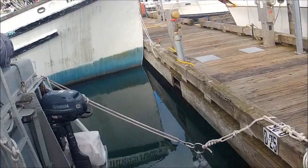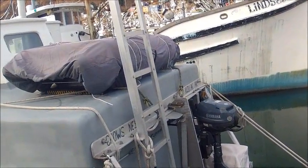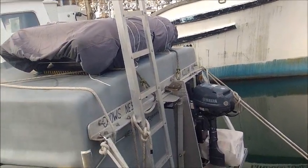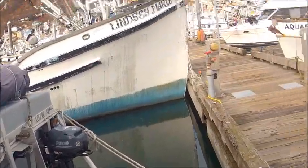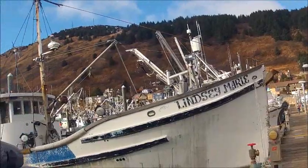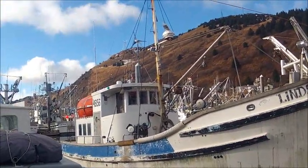Got his propane back here. I don't think that's one because it has its own gas tank, but they do make outboards that run on propane. Parsun, I think they call them. Yeah, I bet that old fishing boat right there could tell a story or two.